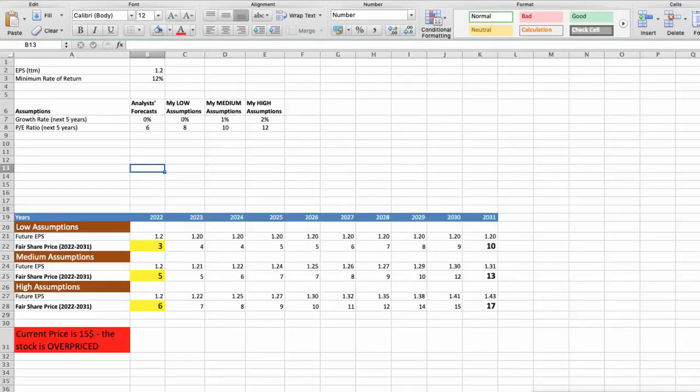Second model. Valuation based on earnings per share. This spreadsheet contains another financial data that we will use for the stock valuation. The current earnings per share for the company is 1.2. Minimum rate of return. I will use 12%. Because when we invest in individual stocks, we are looking for a higher return than the S&P 500. For Takeda, analysts forecast growth rate around 0% per year in next 5 years, and future P/E around 6. Again, I will use 3 different scenarios for Takeda Company: bad, average, and good.